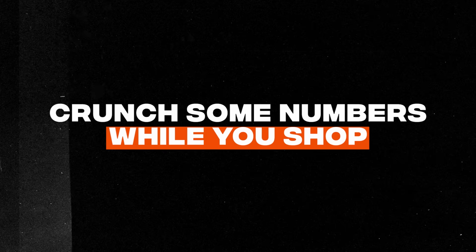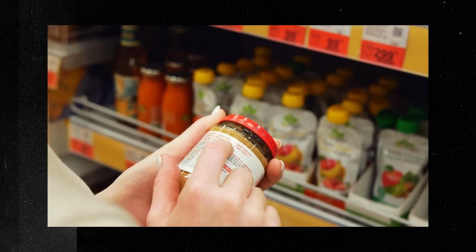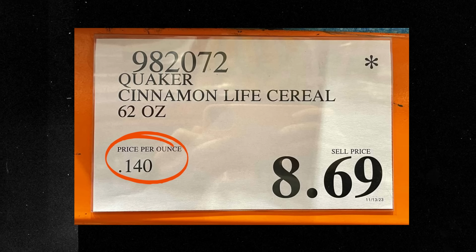Crunch some numbers while you shop. Look at the packaging, look at the price, and figure out the cost per serving. And when you're trying to decide between two similar products, don't just look at the price, pay attention to the price per ounce or the price per item to help you make the best decision and get the best deal. But I get it, food is expensive, inflation is real, but listen, there's still plenty of things you can do to save money on groceries.